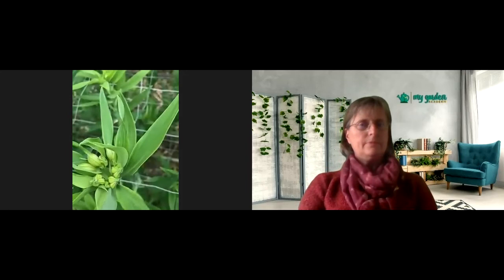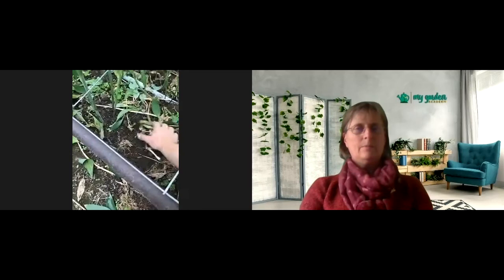And then the last job that everyone's familiar with is weeding. And we don't spray our weeds. All of our weeds are hand weeded. And what you want to do when you're weeding is make sure you obviously take out the roots of the weed, like this one.